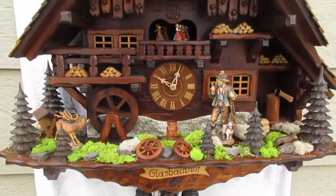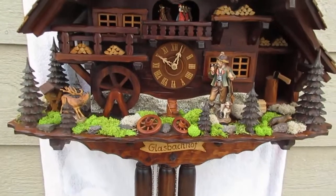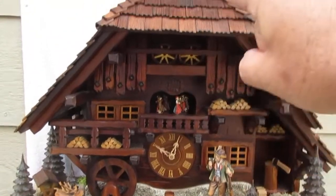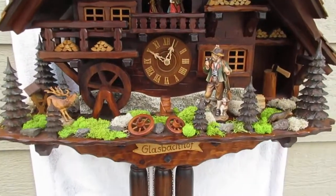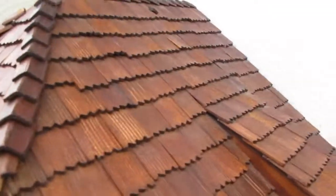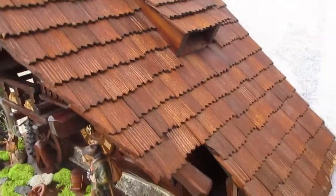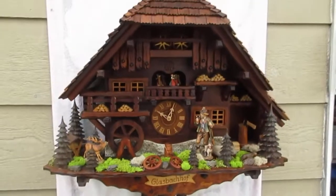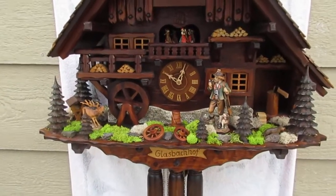Its sheer size is just breathtaking. This thing is just over 27 inches wide, side to side, about 2 feet tall, 24 inches, and 14 inches deep, from the roof to the wall. Just look at the surface area of that roof. This clock is a massive clock, especially for a chalet clock. If you're a chalet collector, this one is an absolute must-have.